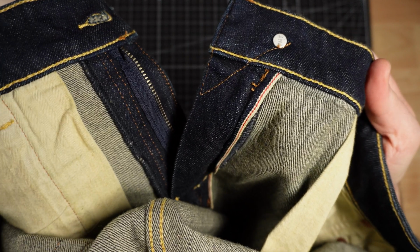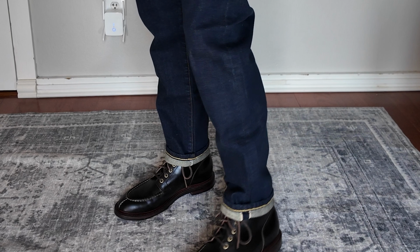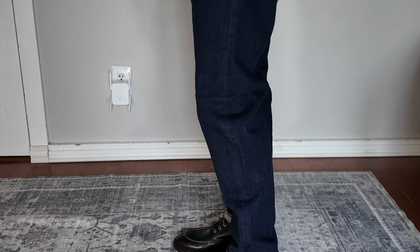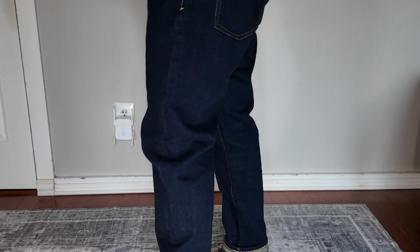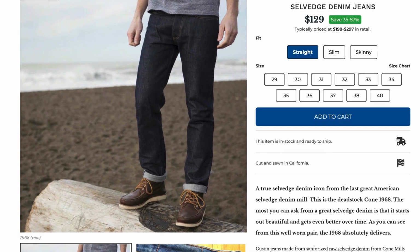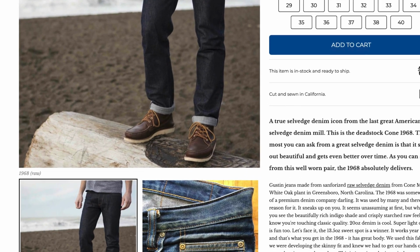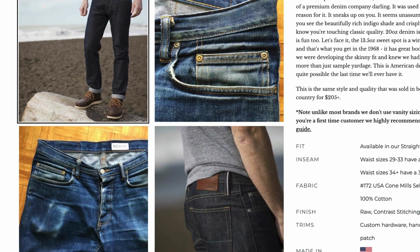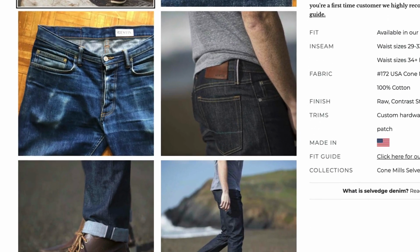All while still offering a fit and comfort that is very similar to the Levi's. Also, if a heritage denim experience is what you're looking for, you can get a pair of Gustin 1968s for only $1 more than the Levi's. And these are made from the famous Cone Mills denim right here in the United States. You tell me, do you lean more toward the heritage denim experience, or are you happy to have that Selvedge ribbon in a modern stretch denim package?